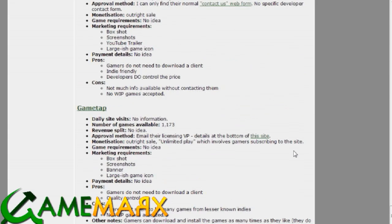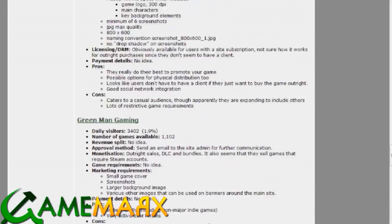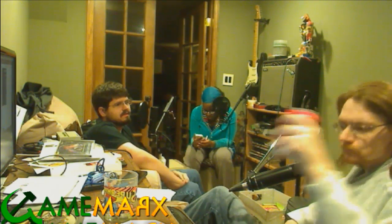Ranked digital games she covers: Game Set Go, Game Tap, Game Streamer, a lot of those. Now people mentioned, like, you didn't cover Kongregate, but she was looking for distribution. She said that at the top. I don't know if she updated that or she just went back and bolded and basically said, hey, I didn't cover Kongregate and flash sites for a reason. That's not what I'm looking for, looking to sell your games. Places where you can actually distribute a binary release, not just flash. Correct. Okay.